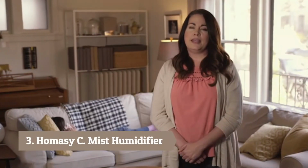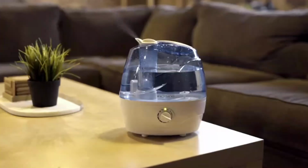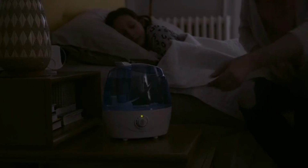I'm a mom, and I care about my family's health. My daughter often gets nosebleeds or a cough during the dry season. Without a humidifier, you're risking bloody noses, dry throats, even the flu. VicTsing is the noiseless, powerful, easy-to-clean humidifier that helps me protect my family against the problems of the dry season.